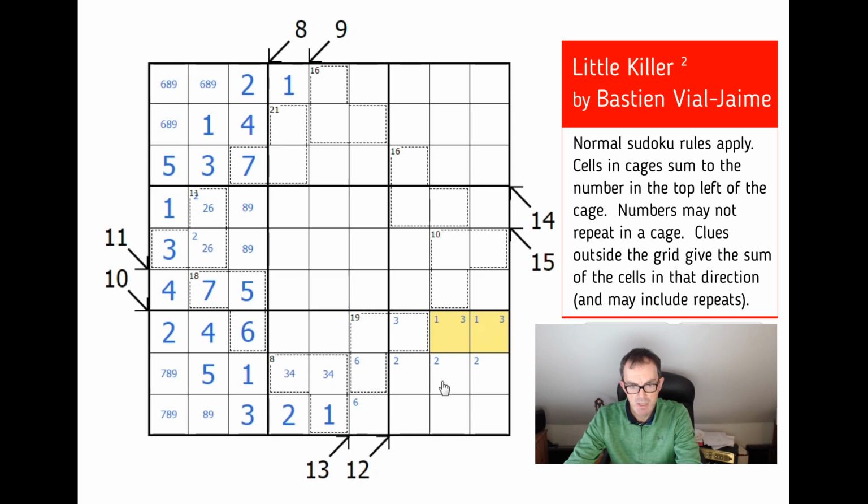Now, maybe I'm meant to use the 13 and the 12 now. Let's have a look at this. So that would be these squares. Let's just think about this for a second. So these have to add up to 25. So again, maybe we have to do the same trick again. So the minimum value for these squares would be 15. So the maximum value for those two squares would be 10.